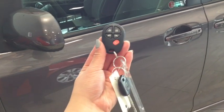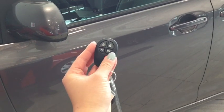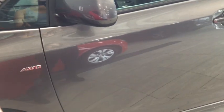Helping you into your Sienna is your handy key fob. You have the lock, the unlock, as well as your power slide doors and your panic button. To unlock your driver's side, simply press once. To unlock all 4 doors, press twice. As you can see, you have that chrome all-wheel drive badging. You also do have that additional pane to help with visibility.